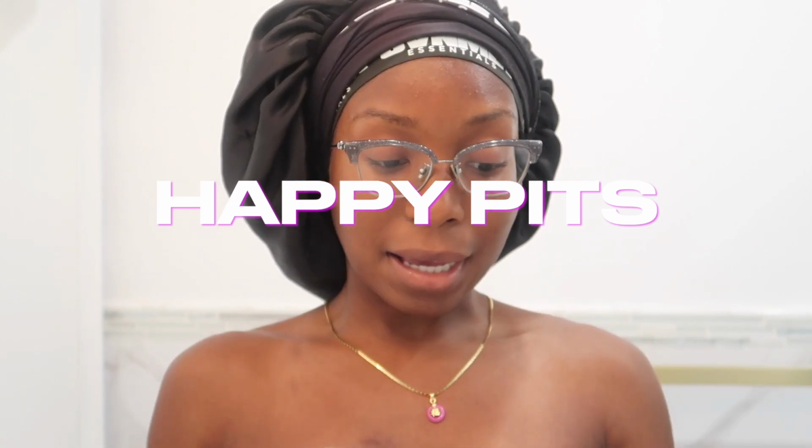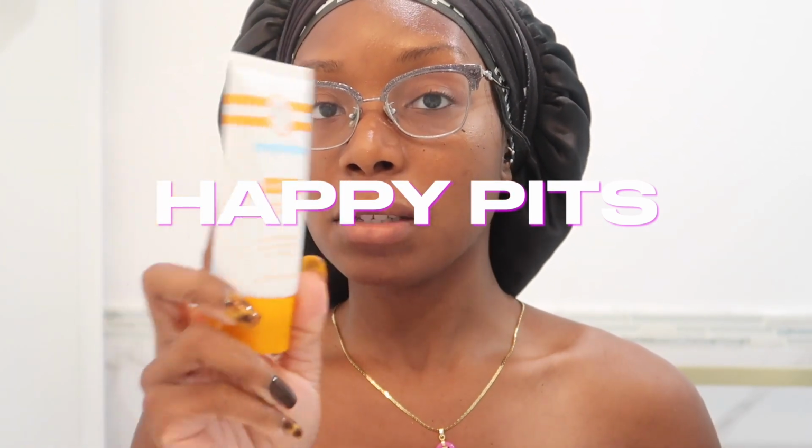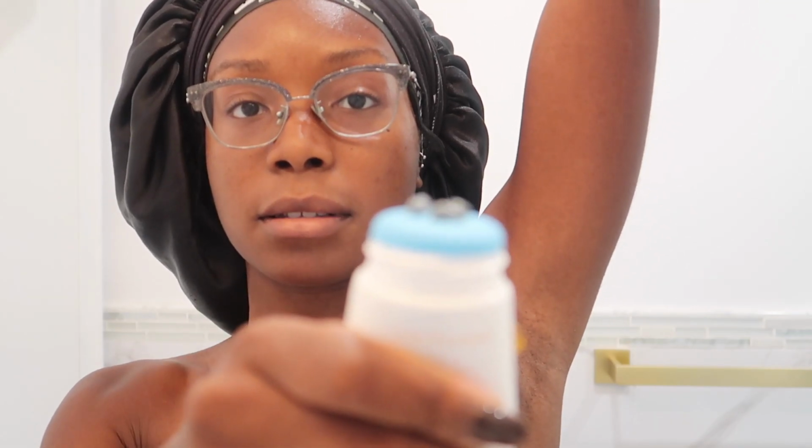Okay, I'm back. It's been roughly an hour. Now I'm gonna go in with my Mega Babe Happy Pits for 5 minutes. Ooh, it smells like charcoal and more charcoal. Let's see how the pits looking. Not terrible. So I like the applicator. It looks like actual deodorant. That's how it looks coming out.